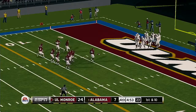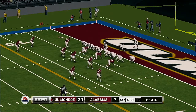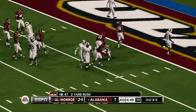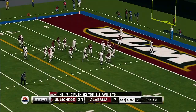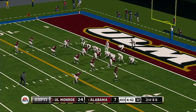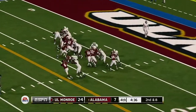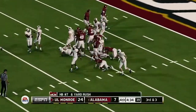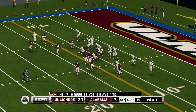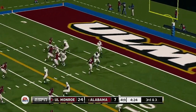Both teams are well aware that a score on this drive is going to create an almost insurmountable lead. This defense has really got to step it up and make a stop. He's taken down at the 4-yard line. They line up in the jumbo set. Nice run, and he's brought down. They'll spread the field here. Let's see what the defense does with a 5 wide outlook.